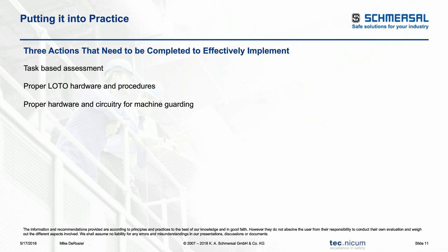With all those points, you need to document what the lockout tagout procedure is, but where are the lockout points? How do you perform the lockout? How do you check that? That's all part of the lockout tagout procedures. Make sure you have all the proper hardware to perform effective lockout tagout on a piece of equipment for the tasks that require that.